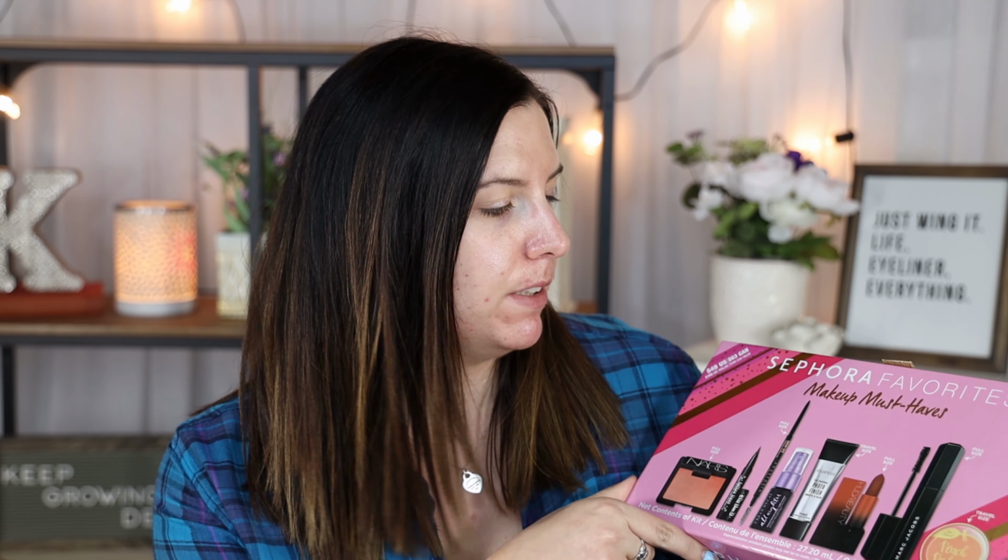Today we're going to be testing out the Sephora Favorites Makeup Must-Haves. This just came in the mail a few days ago and I've been dying to test it out. There's some things that I already have in my collection and some things I've never tried, so I figured I could test them all out, give you my thoughts of what I think of each product.